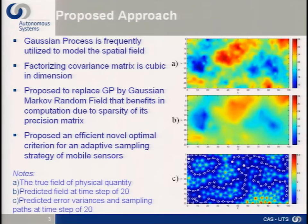In existing work, Gaussian processes are frequently used to model the spatial field. With the measurements collected, we can predict the field at unobserved locations by using Gaussian process regression. However, factorizing the covariance matrix is cubic in dimension, which makes computation very complex.